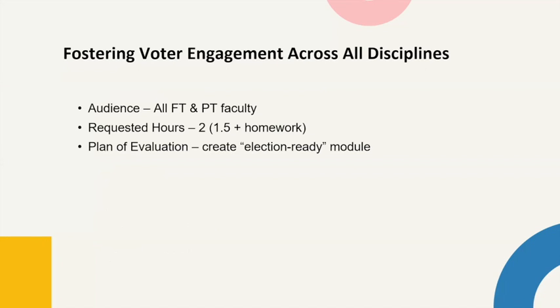So we prepared a proposal, and our audience was all full-time and part-time faculty. The requested hours was 2 hours, so a 1.5-hour workshop with 30 minutes for homework, because in order to receive the faculty professional development credit at Miami-Dade College, you attend the workshop, but you also have to complete a post-workshop assignment. So that assignment was to create an election-ready module for your class. You weren't required to implement it, but after taking our workshop, you put some thought into it. And I'll show you the form that we gave them as a template. They would complete that and submit it in order to receive the credit.